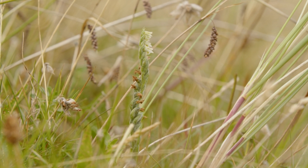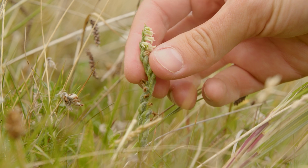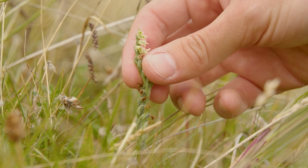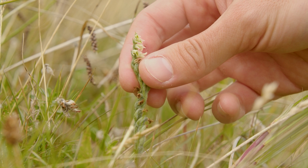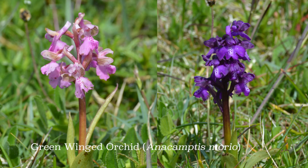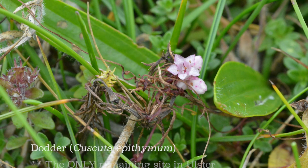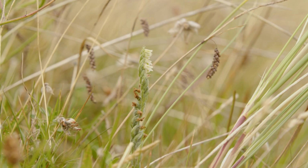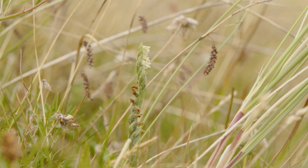So we have this Autumn Lady's Tresses, and we also have the only site in Ulster, as far as I know, for another orchid called Green-Winged Orchid. And it's also one of the only sites in the county for dodder, the parasitic plant. It's just full of all these really uncommon species.